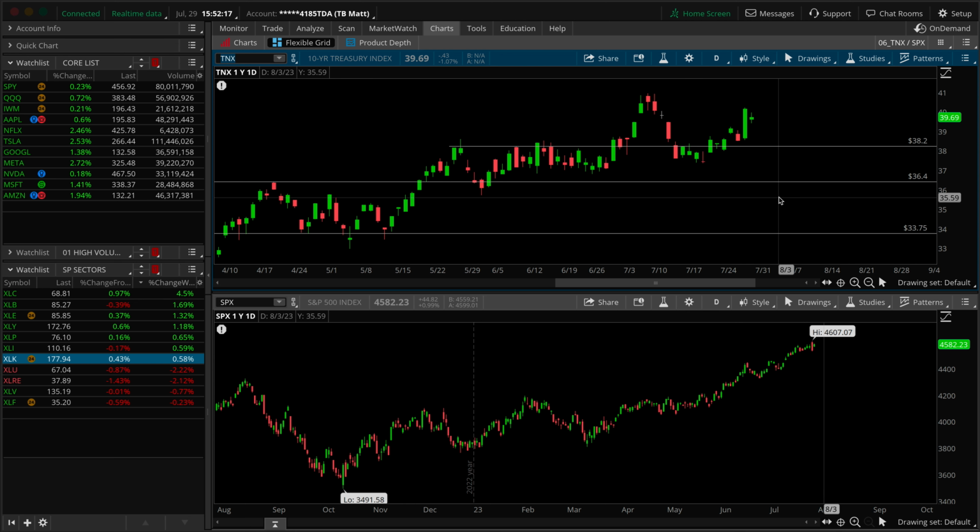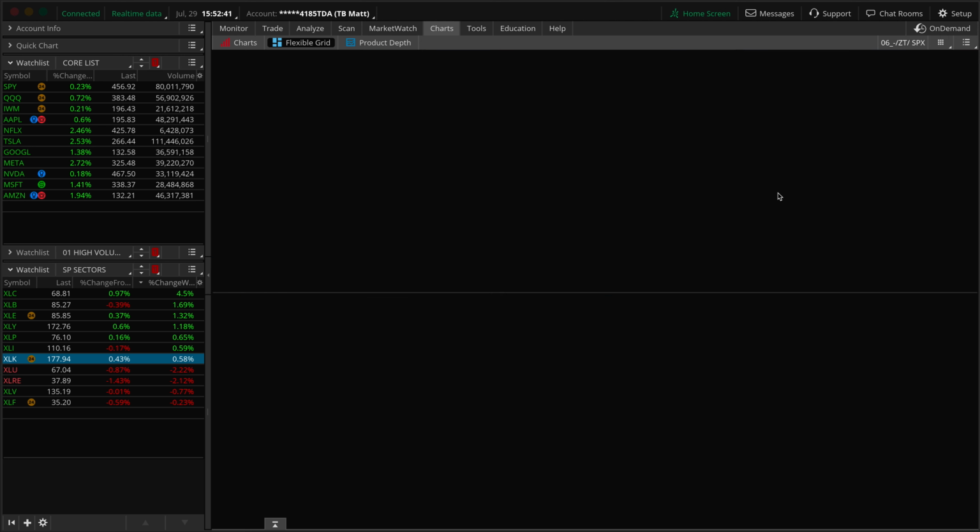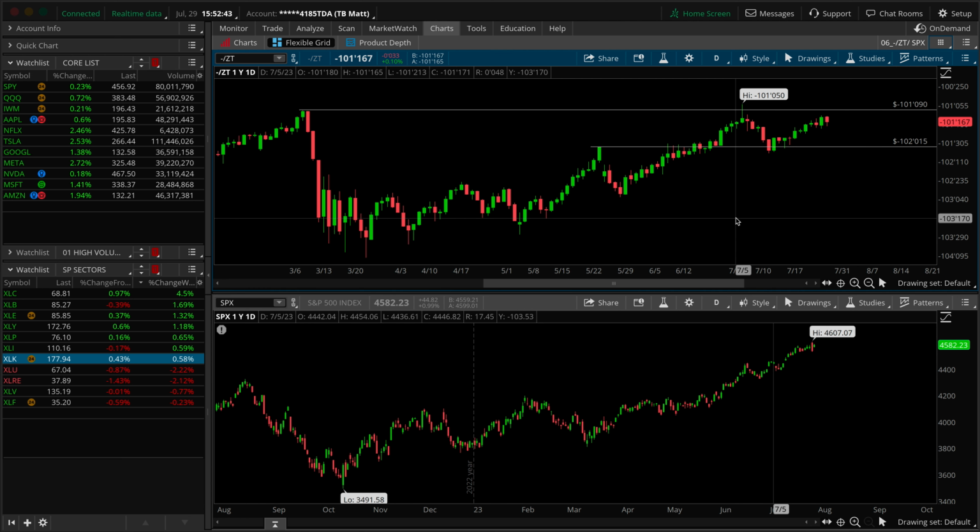I'm just going to bring that up now as it's fresh in the mind, right? We never really got some follow through underneath these lows. So the fact that the TNX shot higher like that and there's no follow through out of the XLK makes me a little bit skeptical of the TNX, honestly, and at least the market's perception of it persisting up and over like 4%, give or take. Let's take a look at the inverted ZT just to see what's going on from this futures perspective.